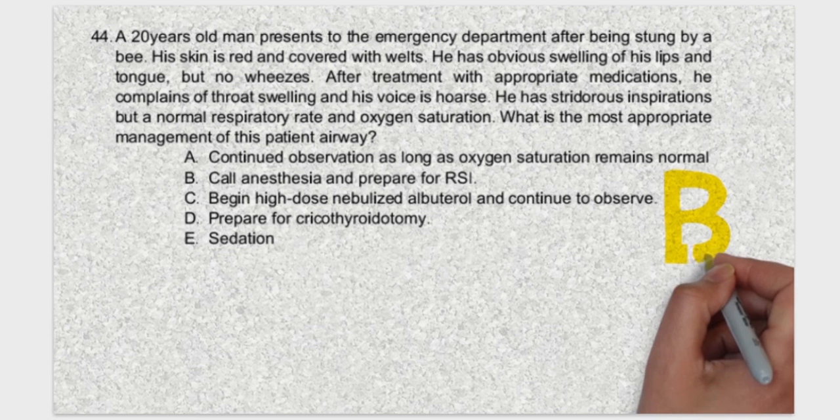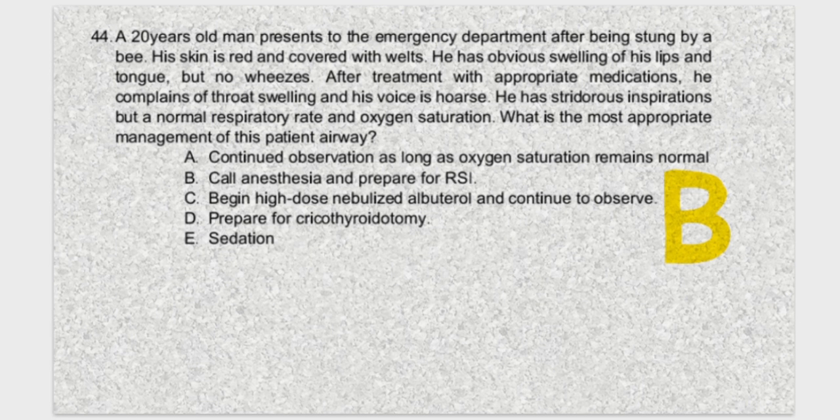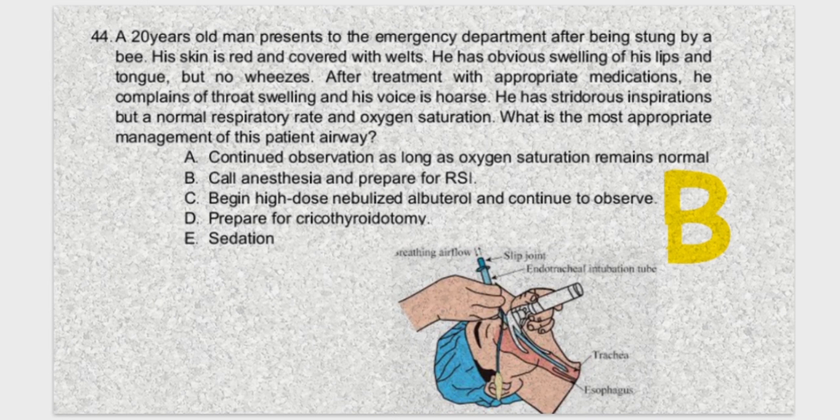The answer is B. Call anesthesia and prepare for RSI. That stands for rapid sequence intubation. So this patient has to be intubated rapidly to save the patient from overswelling of the throat due to this condition. So the patient will be intubated by the anesthesiologist.